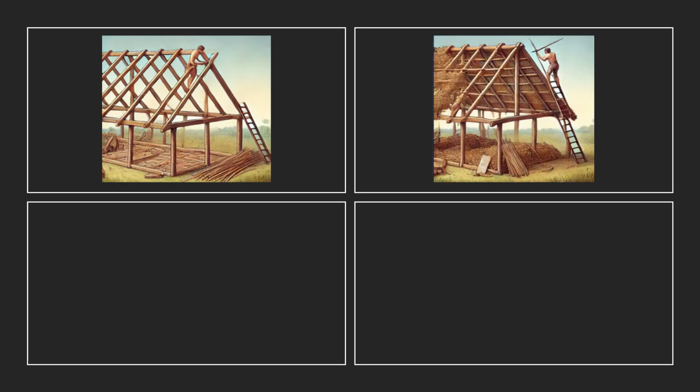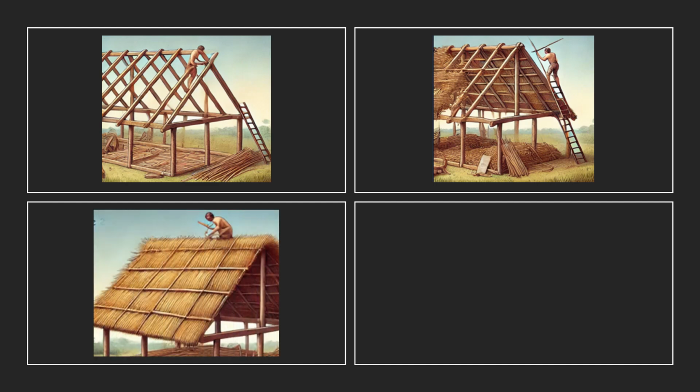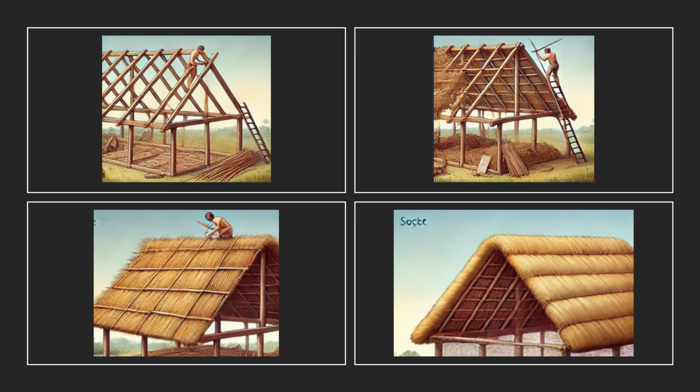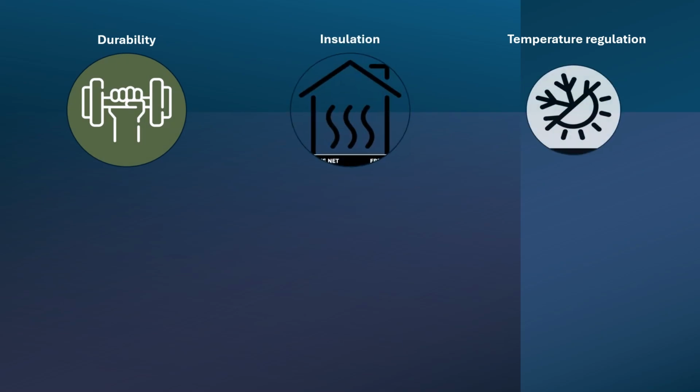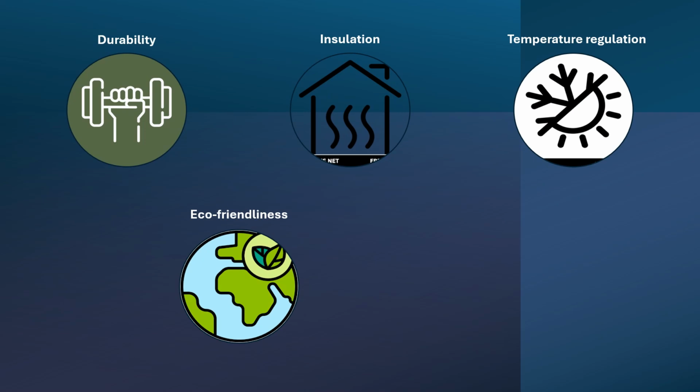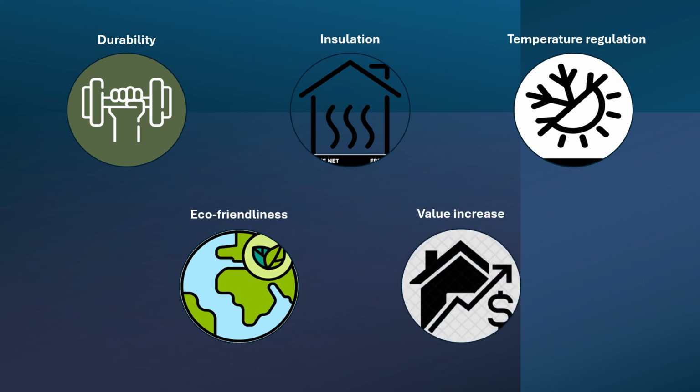The building process begins by installing a framework of wood at 45-degree angles to prevent water accumulation. We then lay reeds beginning at the bottom edge of the roof and working upwards. We then trim the edges of the reeds to create a smooth, even edge, install netting to prevent pests, and coat the thatch roof with a fire retardant treatment. Thatch can last up to 50 years and provide excellent insulation during the winter and temperature regulation during the summer. Thatch is one of the more environmentally friendly options as it does not require quarrying or mining to obtain materials and can enhance the value of a home.